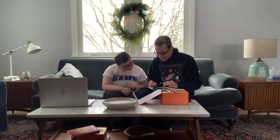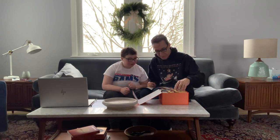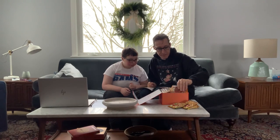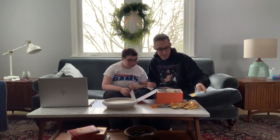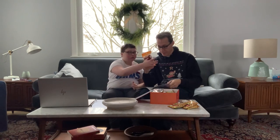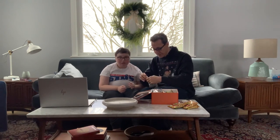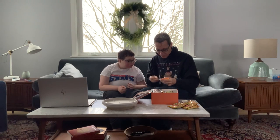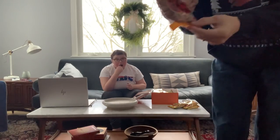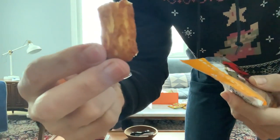All right, so the first one we have is Yokohama Sesame Oil Kakaki Rice Crackers. Let's see if we can find those, huh? We've got lots of different snacks in here. Oh, it looks like it's these guys right here. All right, I'll open this. Here you go, Owen, try one. I'll show everyone the package. There we go. And here is what the cracker looks like.